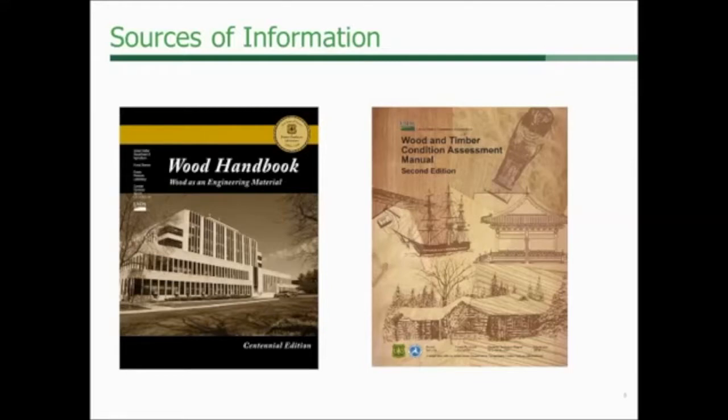There's another chapter in there that talks about the physical properties of wood, and one of those has a section on natural durability of wood. So you'll get a table in there that tells you the relative ranking of various wood products or wood materials and their natural durability. The other chapter that's very highly used is a chapter on preservative treatments.